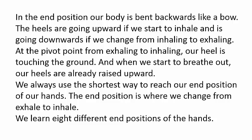The heels are going upward if we start to inhale, and going downwards as we change from inhaling to exhaling. At the pivot point, from exhaling to inhaling, our heel is touching the ground. And then we start to breathe out. Our heels are already raised upward. We always use the shortest way to reach the end position of our hands. The end position is where we change from exhale to inhale.